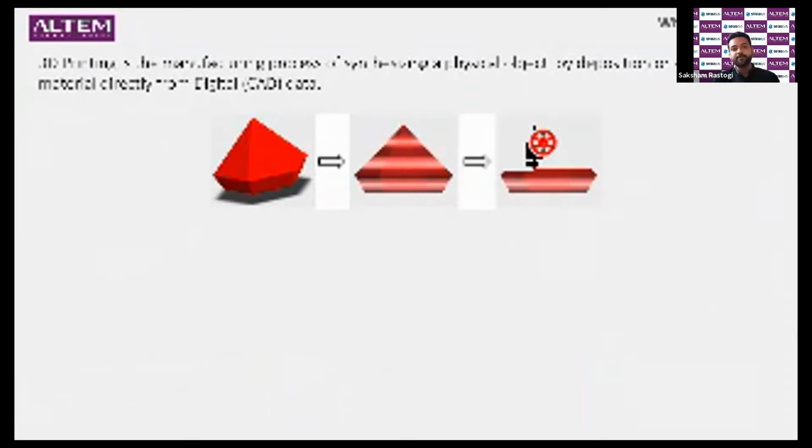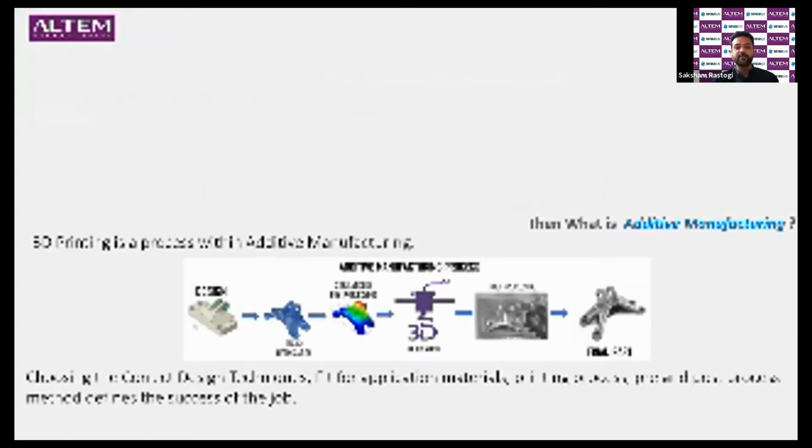But there is also one more term in the market, which is additive manufacturing, and people get confused between what is 3D printing and what is additive manufacturing. So 3D printing is a process within additive manufacturing. The additive manufacturing process involves a complete end-to-end solution.